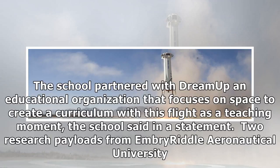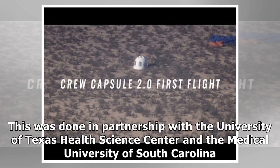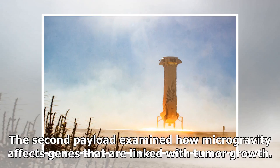Two research payloads from Embry-Riddle Aeronautical University. The first payload included mice T cells, a type of cell that helps with immunity, to help develop new treatments for cancer. This was done in partnership with the University of Texas Health Science Center and the Medical University of South Carolina. The second payload examined how microgravity affects genes that are linked with tumor growth.